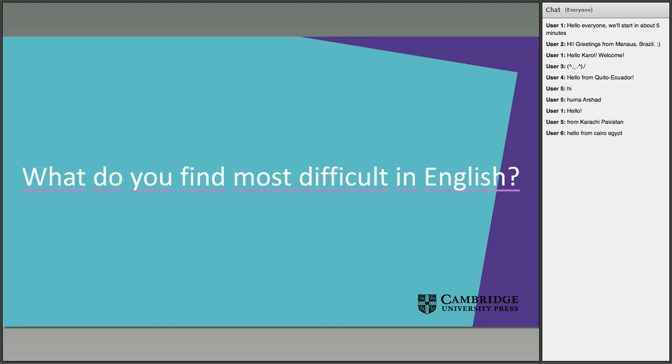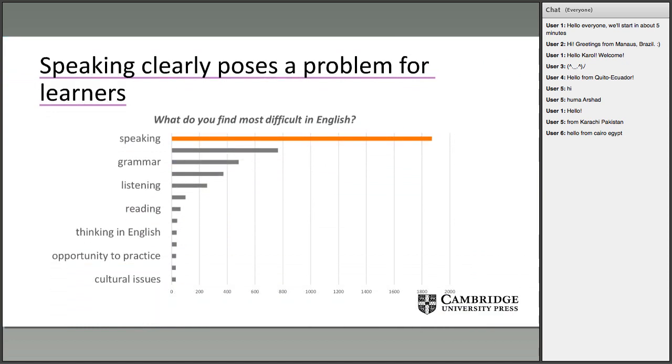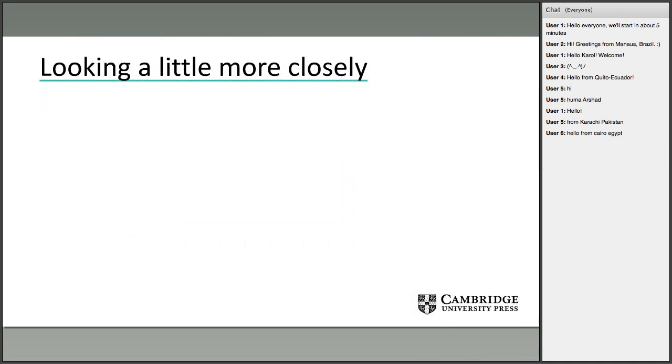And one of the questions that we asked them was, what do you find most difficult in English? And given the nature of this presentation, I don't really think you need to guess what the answer was. So speaking ranked highly. We didn't give them a set of options to choose from. We let them write in what it was. So they might have said speaking, talking, conversation, and then we collected all of these that overlapped together. And we saw that speaking ranked really highly among the difficulties that students had around learning languages. And I think any of us who have worked in ELT don't find that too shocking as a statistic.